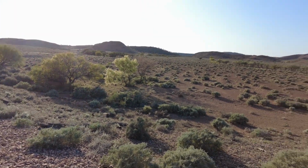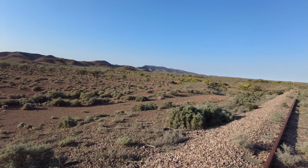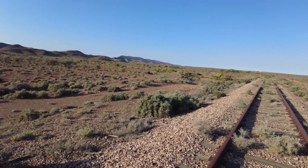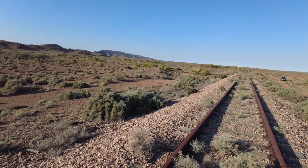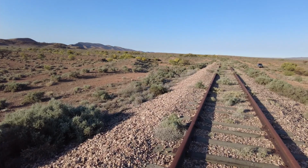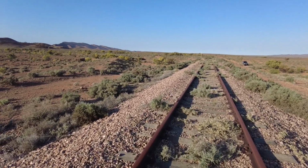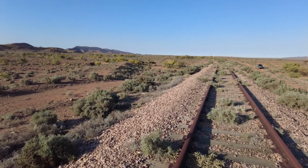I would absolutely love to do a slow trip by steam train along the track we've been following. I reckon that'd be a gorgeous route. I fear that's a dream that'll never come true though, but it's way beyond anyone's cost to resurrect it.